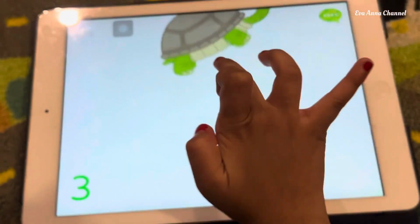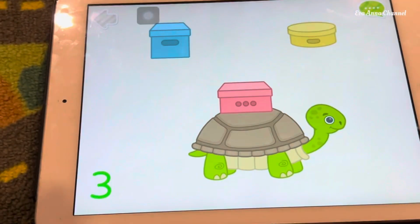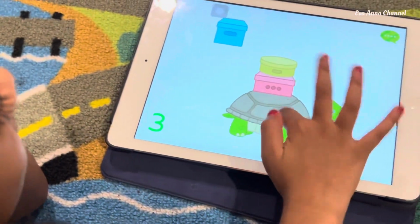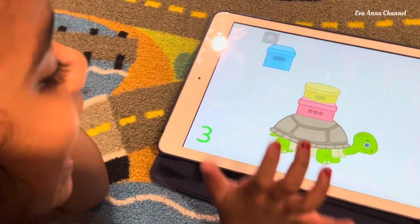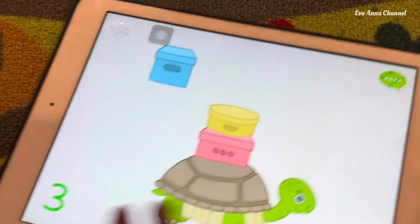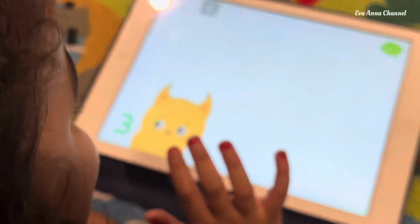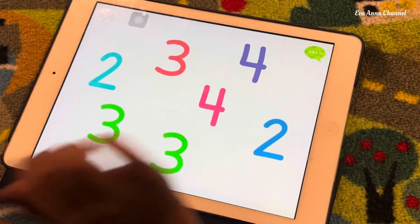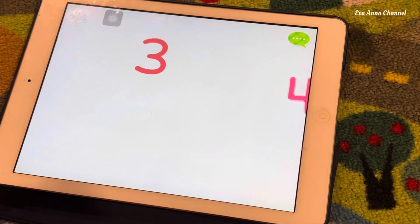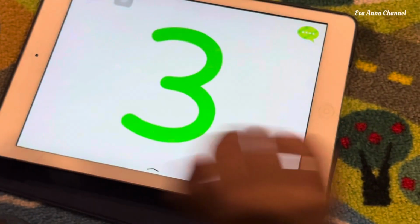Ah, this shirt is going to be the number threes? What? Good job. My favorite color is green. Great. What looks nice?